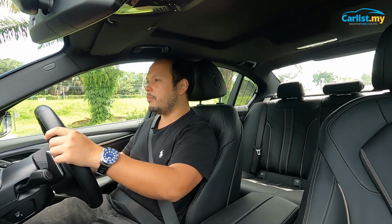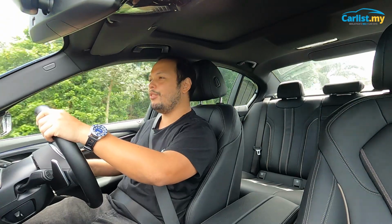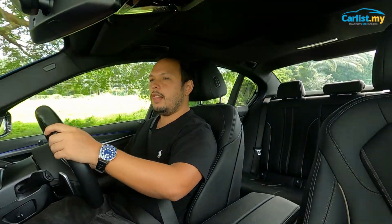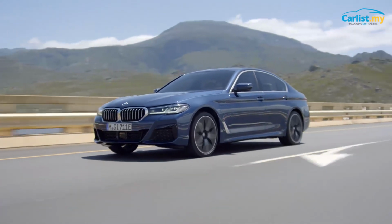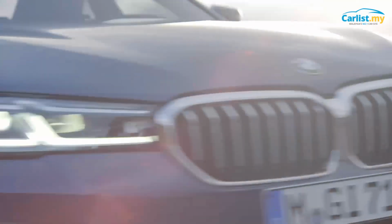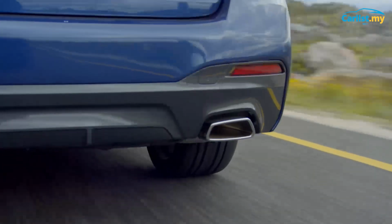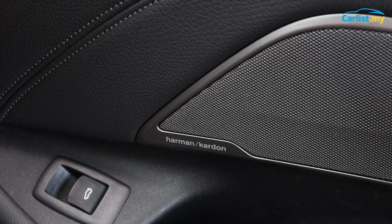Look at that speed hump. I didn't even really need to slow down that much compared to a car with really stiff suspension. Yes, this car is lowered, so it should provide a better feel and handling. This car has got a 16-speaker Harman Kardon system.